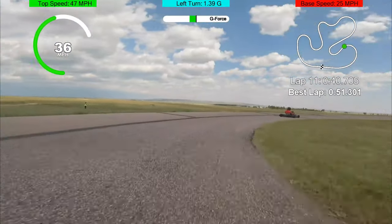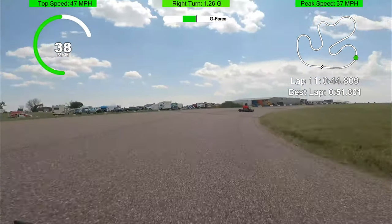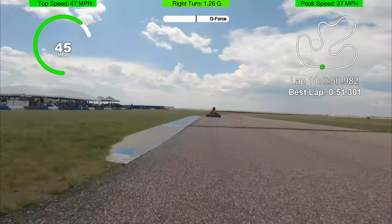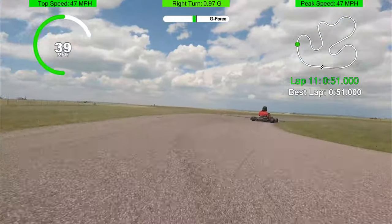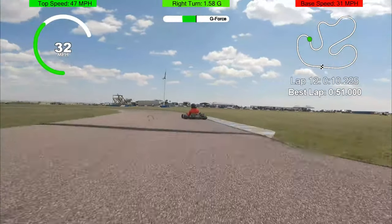Here we are, the sweeper in the back. This corner is sort of a double apex, or I don't know, there are various terms for that, where you hit the apex, you wander all the way out, and then you hit the apex again. That right there is flat out. It's like try to turn as little as possible to carry as much speed. Bouncing off the rev limiter there.